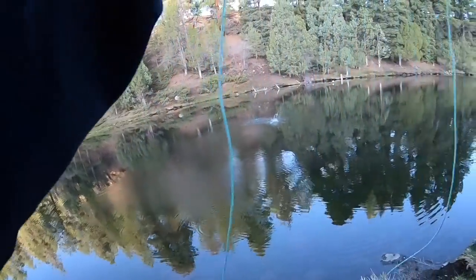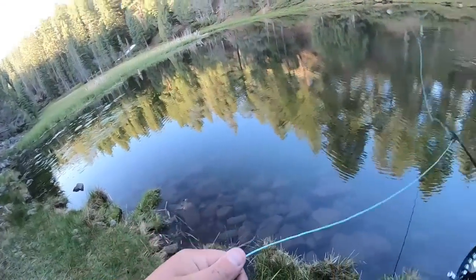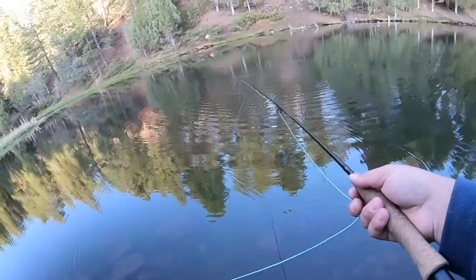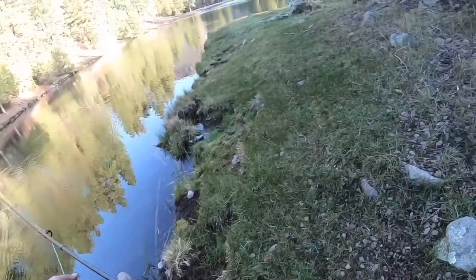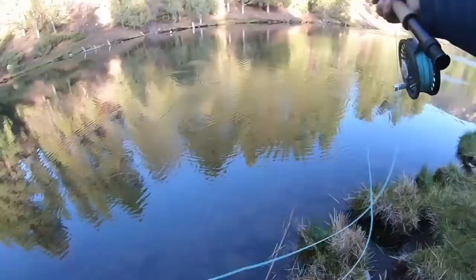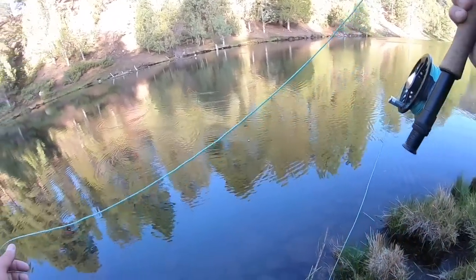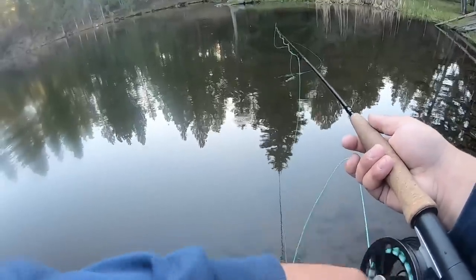There we go, there's a fish. Oh, dang it. I looked away for a second and then my indicator's down. I didn't get a good hook set on him. There's the first bite of the morning, little tiger trout. Oh gosh, dang it. Looked down for 2 seconds and my indicator's gone. Missed another one.